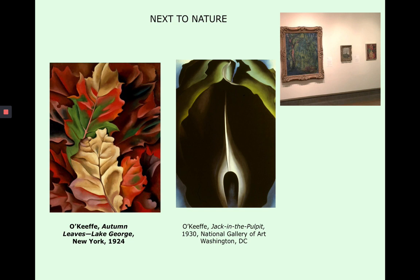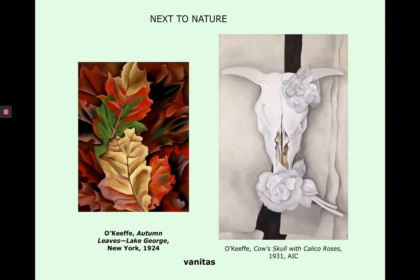And there's something to be said about the way in which these leaves are shown in different stages of color, or the way in which the brown leaf on the bottom, for example, is turning dry and brittle and about to crumble. And a connection with some of her still lifes in the New Mexico phase, where she paints skulls, or very often, as in the example on the right, in the Art Institute of Chicago, skulls and flowers. And these would connect the autumn leaves, which, by the way, were painted at Lake George in upstate New York.